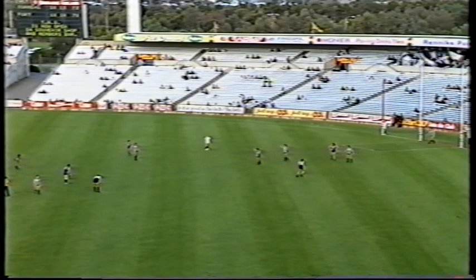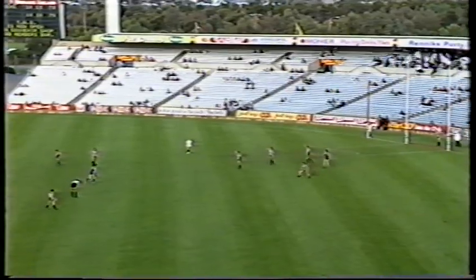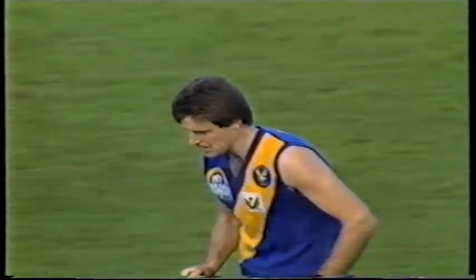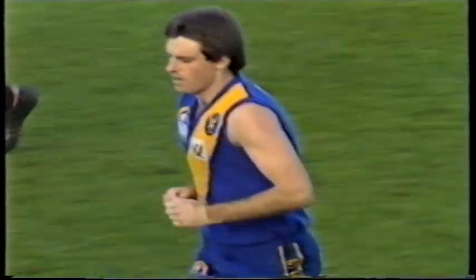Peter McIndoe. Kick number 5. Very important kick. He's kicked 1 goal this quarter. He kicked their 8th goal. He's crunched the kick, but he's missed. 10-14 to 10-10 at three-quarter time. Torrens leading by 4 points.